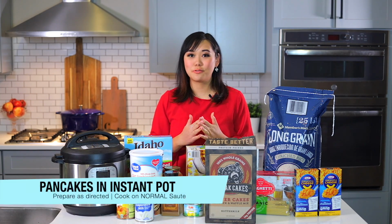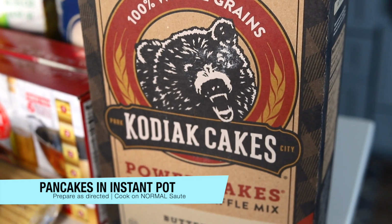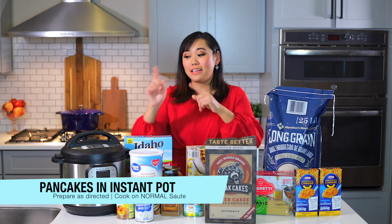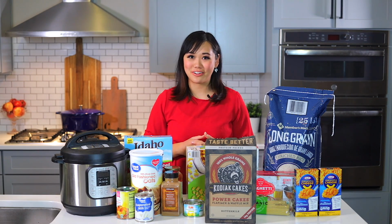I always have some pancake mix in my food storage because it's easy to mix up and I know that I can always make something with it. So if I have some pancake batter, I can make some pancakes in my Instant Pot just using the saute setting to make it into a makeshift griddle.